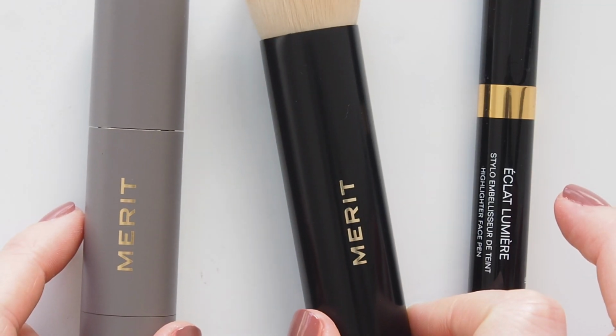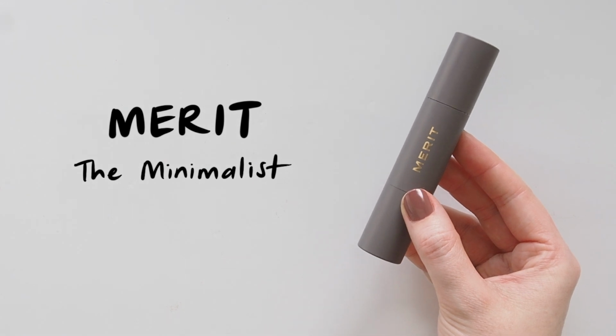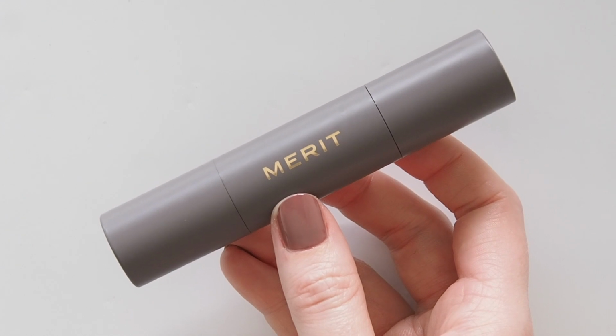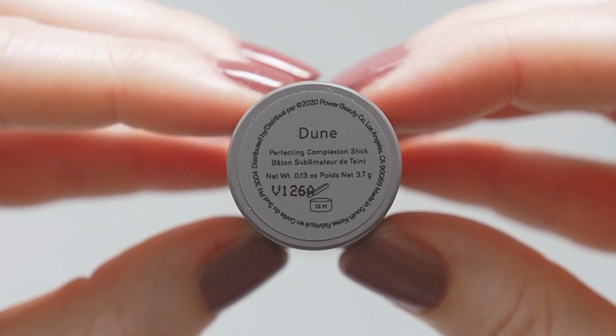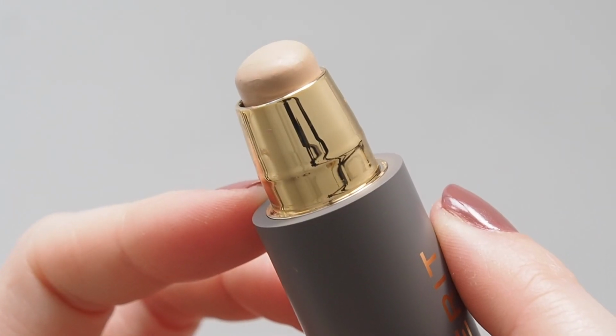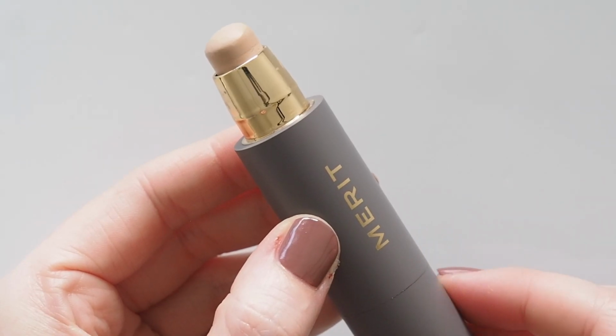Beginning with skin and Merit's the Minimalist Perfecting Complexion Stick, a product I've recently been professing my love for as a fantastic all-over skin fix. It's not foundation or concealer, but it can be both, with light to medium coverage in 20 shades. I wear June, also an excellent filler. The formula is creamy, buildable, skin-like, blends seamlessly, more on that in a second.